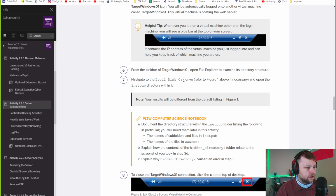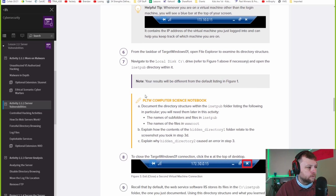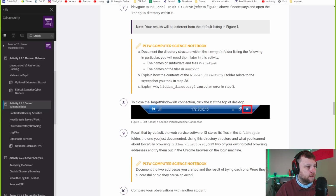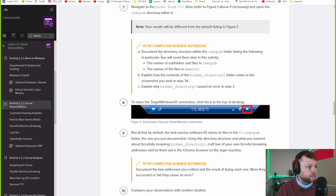Navigate to local disk C and open the inetpub directory. Inetpub. Okay, so inetpub. Let's see how it's different from the default listing in figure 1. Okay, we're in here. So we're kind of getting into this computer. Document the directory structure, then use a particular tool to note the name of the subfolders.